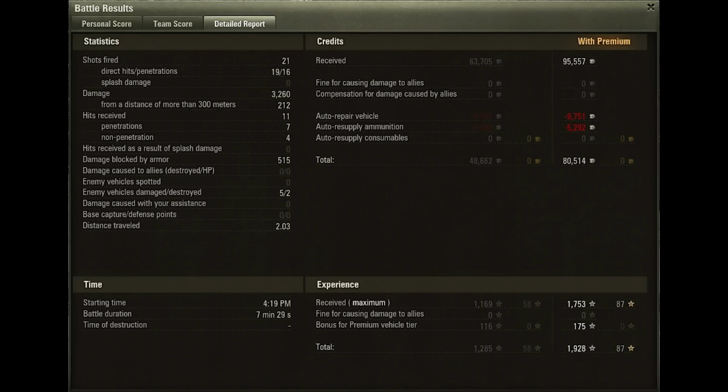But seeing as how the rounds of this cannon don't use up a lot of credits, I've gotten 80,514 credits with a premium count, non-premium 48,662. So that's quite nice. I like it a lot. Some people, this might not be your thing, but I definitely like it.